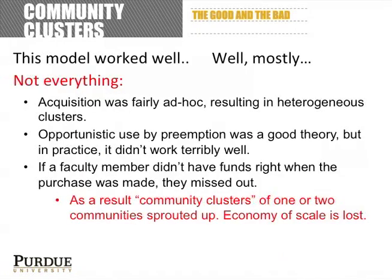So this worked pretty well, mostly. Not everything worked well. The acquisition was pretty ad hoc. We had clusters made up of various processors, various generations of hardware from vendors, various interconnects. We actually had some clusters that would be partially Ethernet, partially InfiniBand. The preemption was a great idea in theory, but it didn't really work very well. It was fairly unreliable.